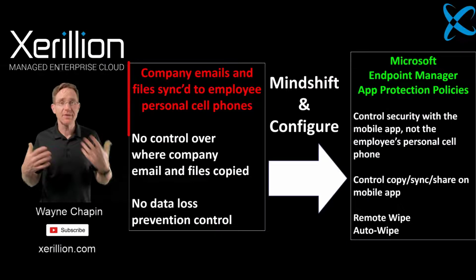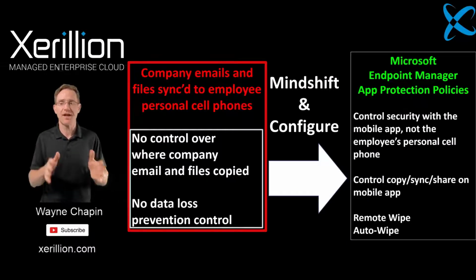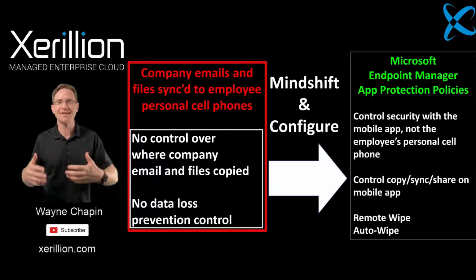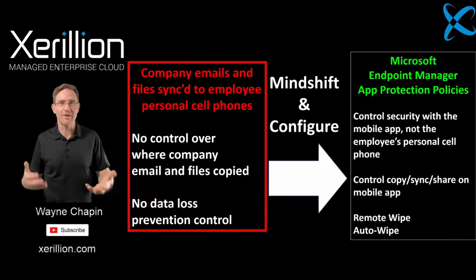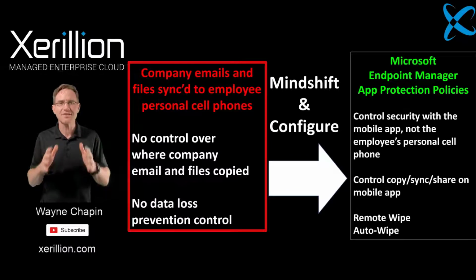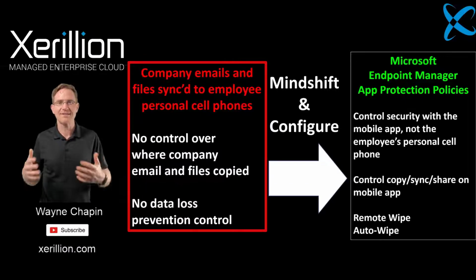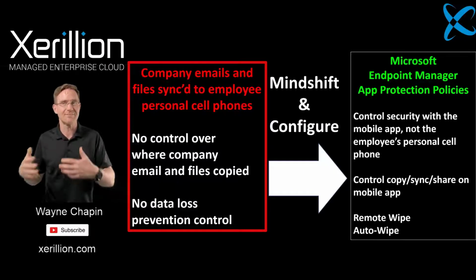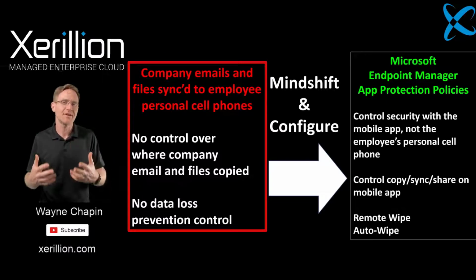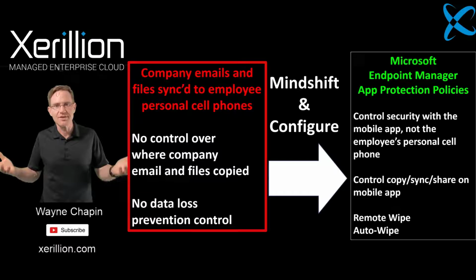Most companies, when we speak to them, have no access controls or data controls over employees' personal iOS or Android smartphones connecting into the company's Microsoft 365 cloud services and syncing emails or files. The company allows the users to use whatever app they wish with no idea how secure it is. They don't log the access and they don't have any control over the data once it's on the smartphone device. It's nuts. Also, the company is uncomfortable having any software installed on an employee's personal smartphone, as they should.